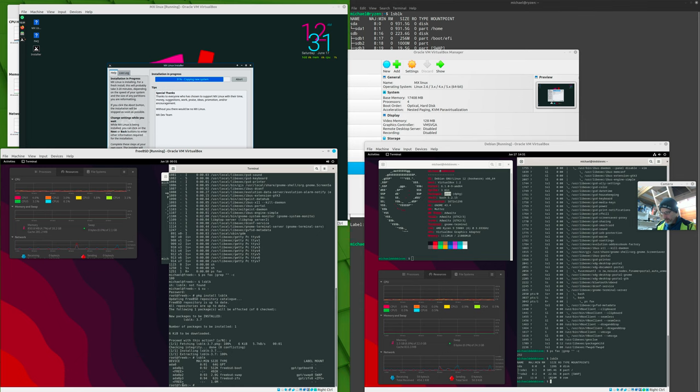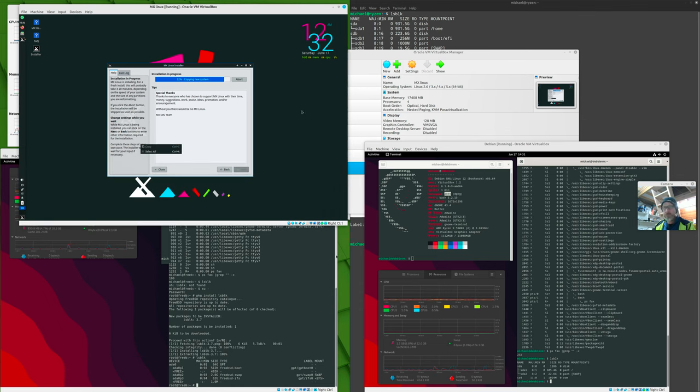I find typically that the Debian was actually idling better than the FreeBSD, but I'm splitting hairs. It's like half a percent, so it could be just something at that moment that I'm missing.